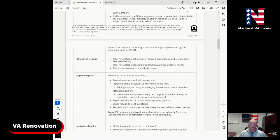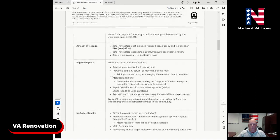Repairs, like I said, we had a video about this, the limits have gone up to $200,000 now. I hate using the word limit because it isn't a limit. It's a recommendation of that dollar amount or below. If we have to go above that, there's a second-level review process we can get into. But if we have a renovation slightly above that, and the borrower and the value appraisal support it, then we can take a look at it. Now, eligible repairs.